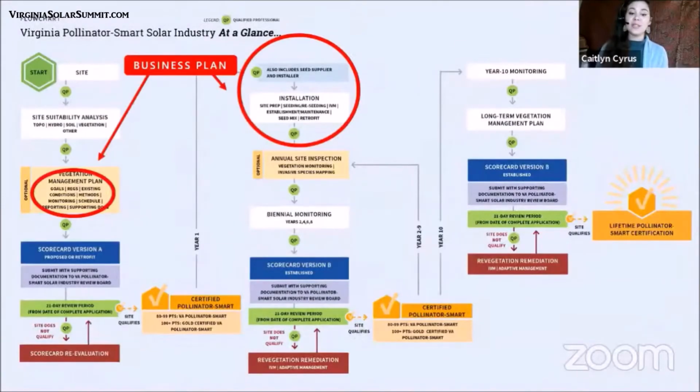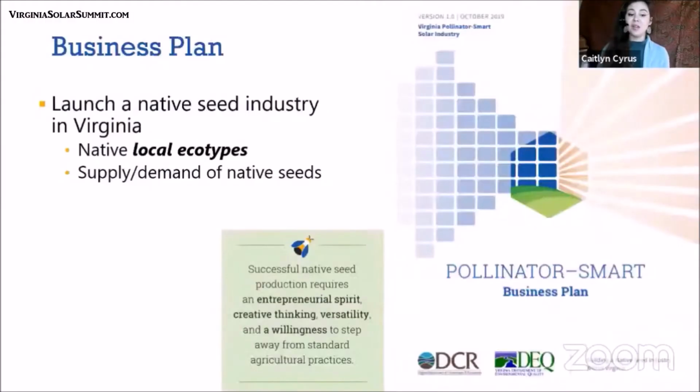We also have something called a business plan, which is a little outside of the rest of the materials, but still very important. It is to help launch a native seed industry in Virginia. So don't get me wrong, there are native seeds that you can use to install at your solar site for pollinator habitat now. That's not an issue. However, if every site in Virginia wants to participate, the demand would go up and the supply might not be able to meet it. So there is a need to help grow the native seed industry within the state.